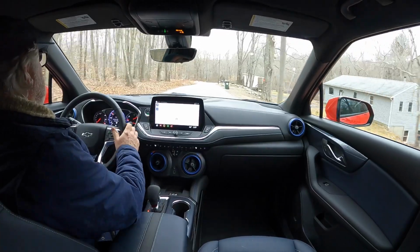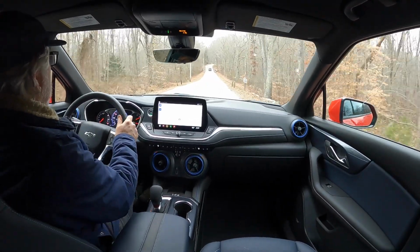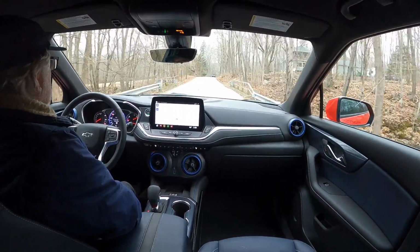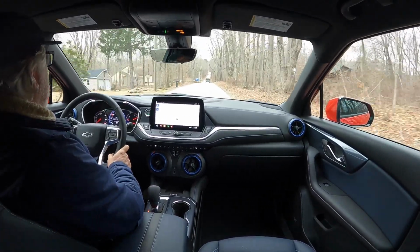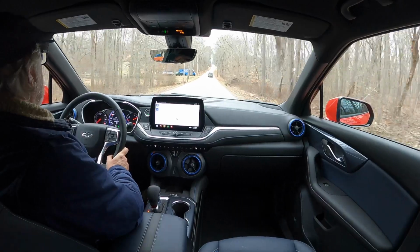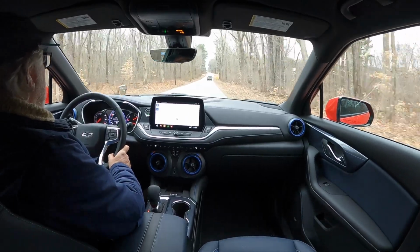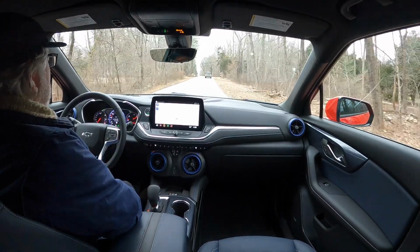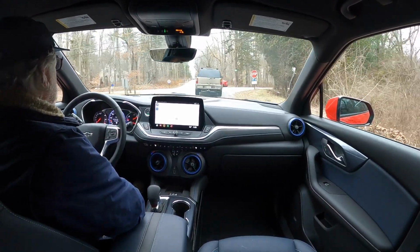It's so different because the original Blazer was rear drive based, and this is more of just a regular run-of-the-mill SUV, or CUV I should say. I can't really tell right off the bat what huge differences the Blazer has, other than something like a Highlander or a Ford Explorer, although the Explorer is quite a bit bigger, but more like an Escape sort of thing.